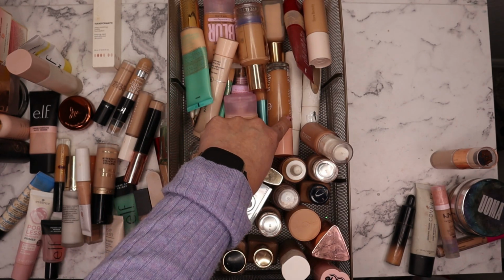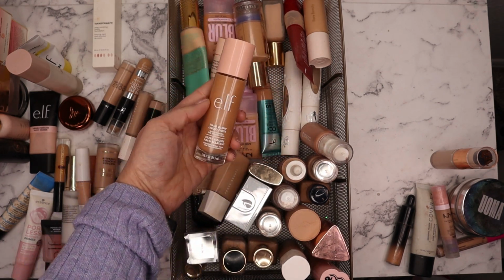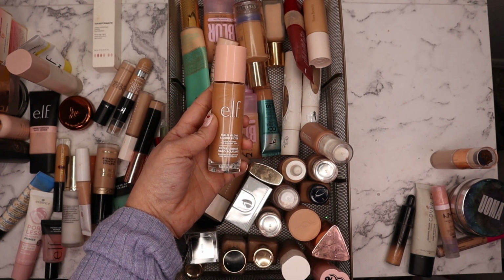So I just realized I forgot about a primer. I don't know how it ended up in here. This is the e.l.f. Halo Glow Liquid Filter.